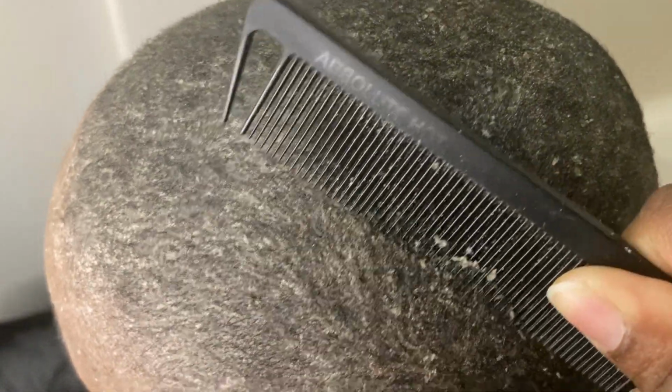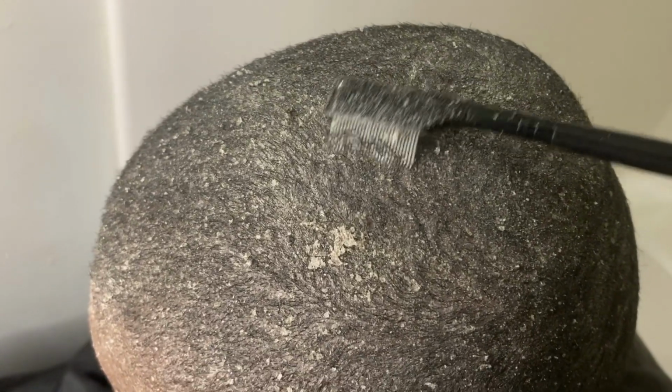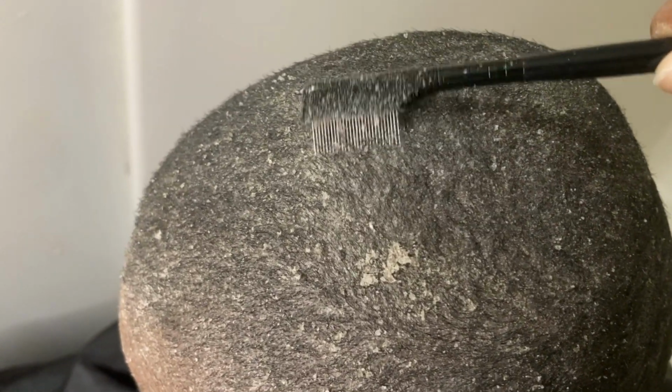Sometimes it's flakes, they just don't move, you guys. And as you can see in the video, I tried several different combs. Nothing would move these flakes, alright? I don't know what it is. I believe that whatever they use during the haircut process causes his scalp to get very, very, very tight. And I'm not sure why.